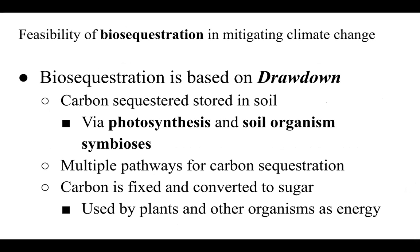So a lot of the biosequestration is based on Project Drawdown. Carbon is not stored in soils as carbon dioxide gas. It is fixed and converted to sugar for plants and other organisms to use as an energy source. So it is first absorbed from the atmosphere in plants, which is used to conduct photosynthesis. And as carbon dioxide is fixed into sugar, it is eventually transferred to other organisms like fungi that can be used to make new substances stored in soils, such as the soil protein glomalin.